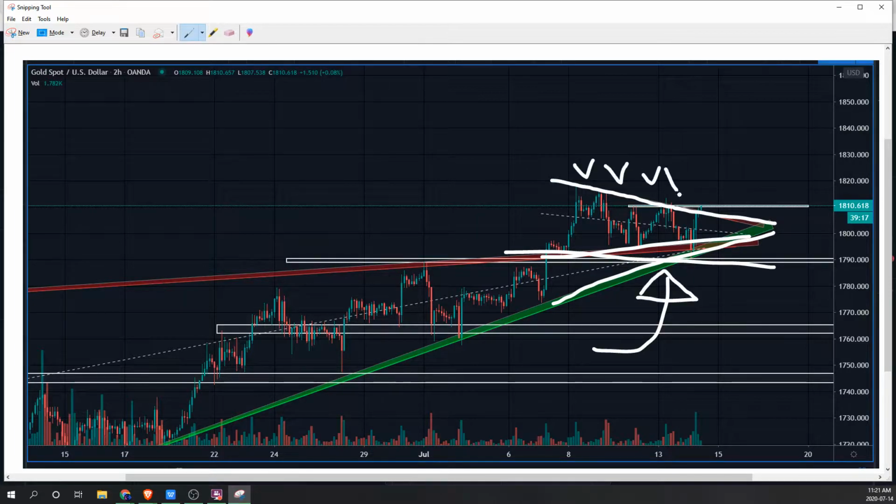So we see a squeeze right now, right, where there are a series of lower highs and a key level of demand, and it looks like we are popping out of the resistance, which is going to continue the momentum to the upside. So what are we looking for to continue the momentum?